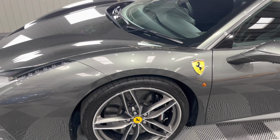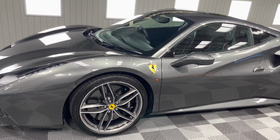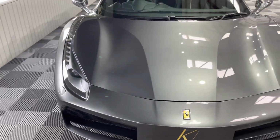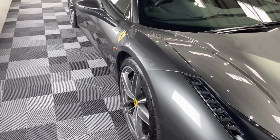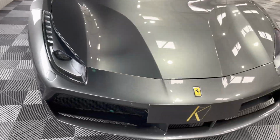And then this car also comes with the Ferrari power warranty till 2023. And it's got a full Ferrari service history. Ferrari's actually come now with a 7-year service plan, so it's got the balance of that service plan that you can benefit from, which means it's prepaid. You don't have to lay out any money for servicing.